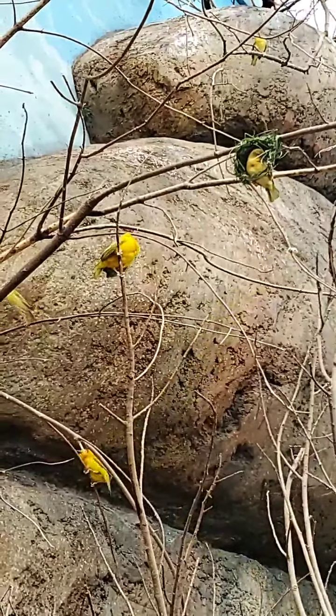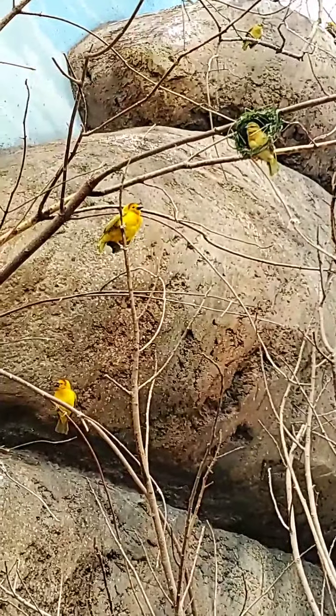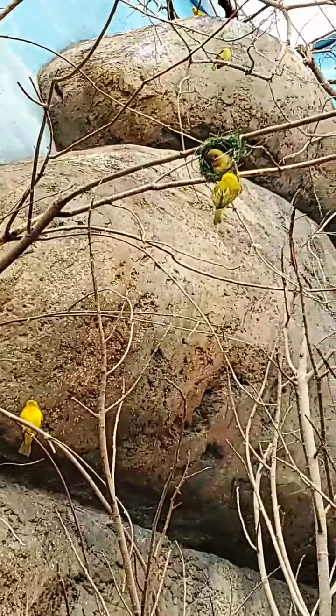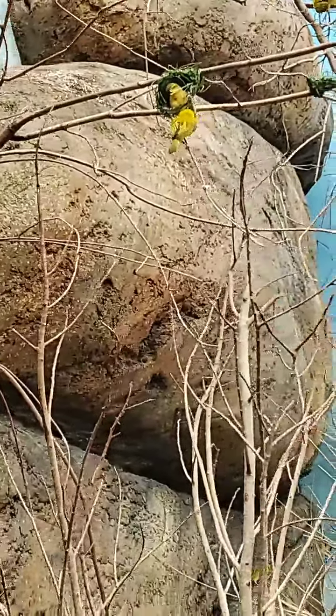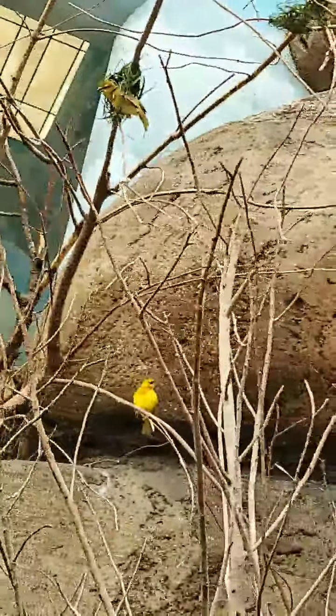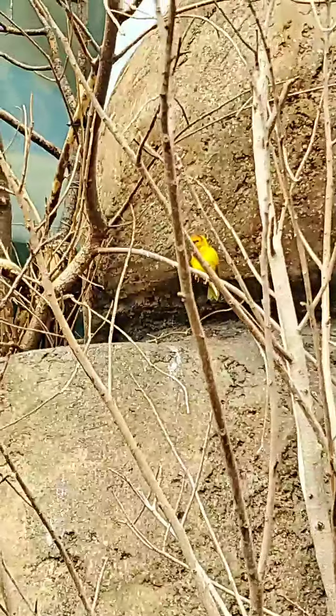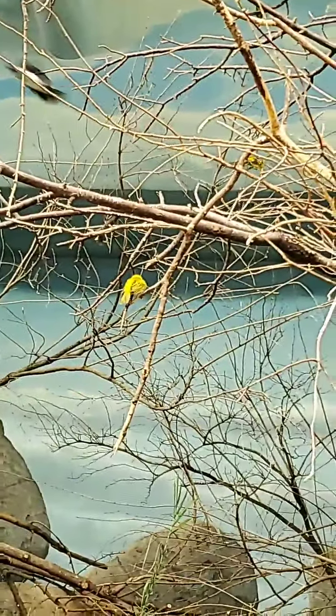Do they have any predators? Yeah, so these guys in the wild will be hunted by larger birds. If they happen to go to the ground, any cat or ground predator would definitely try to go after them. Their nests could also be predated by snakes or other tree climbing animals. But their biggest one is other birds.